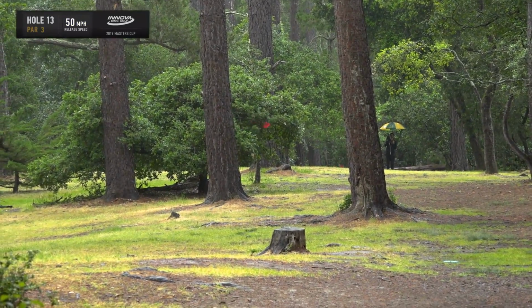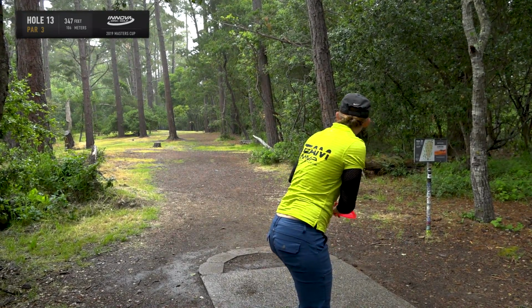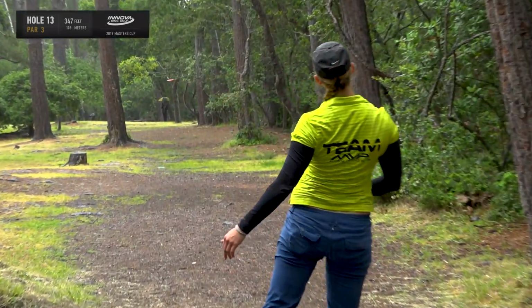So if you guys tuned into the front, you noticed Paige is throwing a judge a lot of these holes. I think she's just trying to dissect these holes and play them very smart, and not try to get any kicks or rolls and just put it in the fairway.